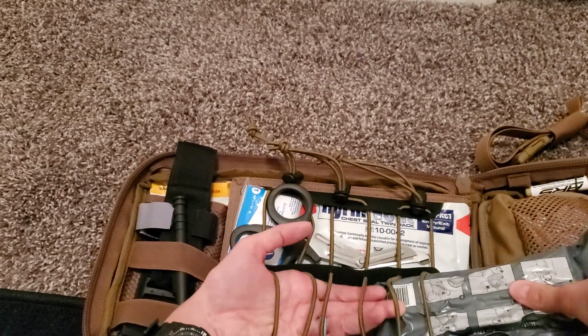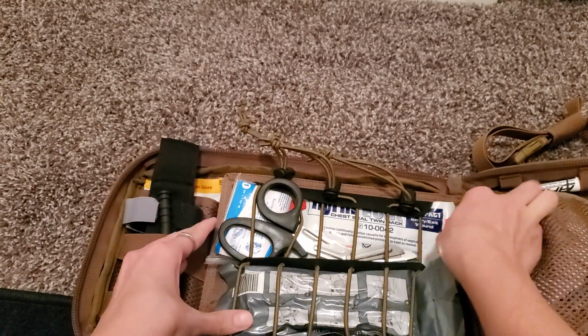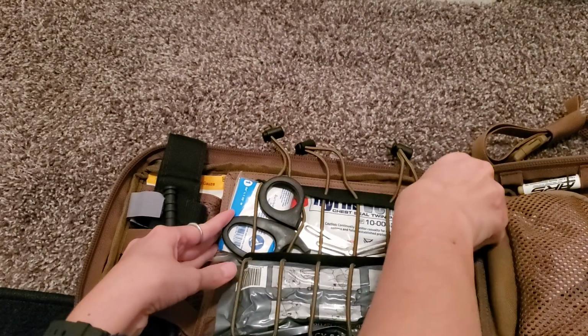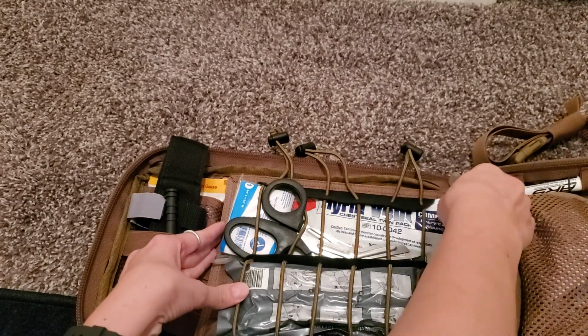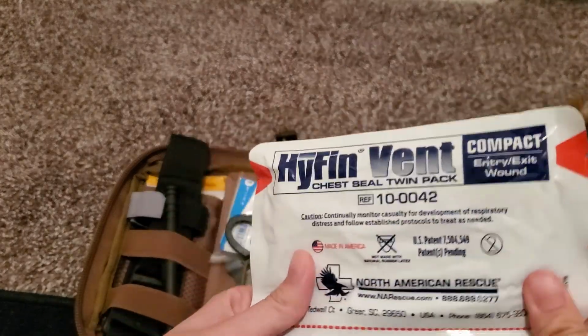Okay. Sorry, let me just put this back real quick. Okay. So this right here is probably one of the most important things in this pack. Let me just pull it out real quick. Okay. So these are chest seals.